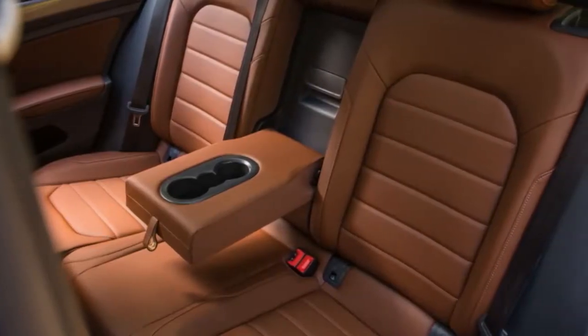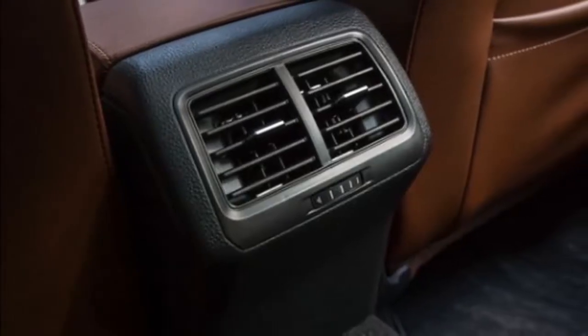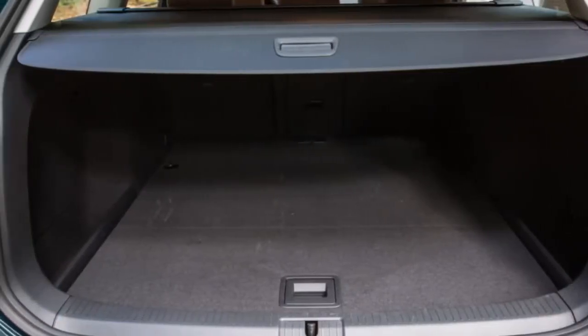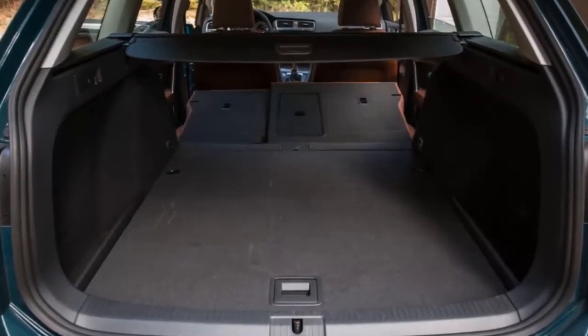The raised suspension adds a little more body roll during hard cornering, but it's mostly inconsequential. The Alltrack is quite a bit more expensive than the almost identical Golf SportWagen, however, a car that can be equipped in its lowest S trim level with the same 4Motion all-wheel drive system.